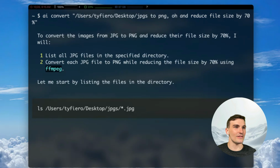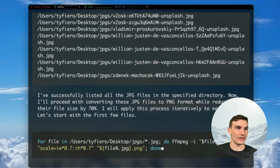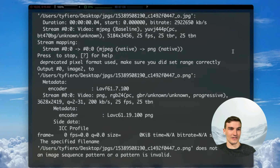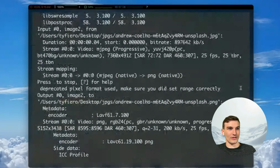So, of course, this is using Open Interpreter under the hood. It just showcased all the different files that are in there. Yep, 4 files in this. There it goes. Off to the races. It's just doing it in a loop. The beauty of Open Interpreter. Wow, look at it go. It just keeps on going.